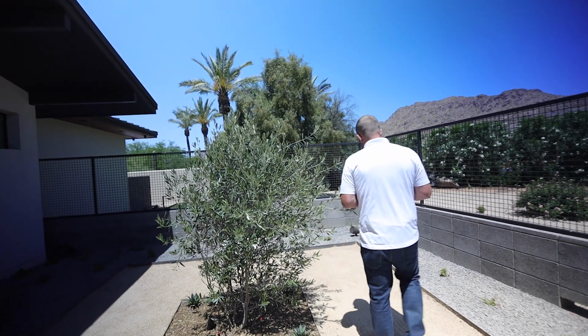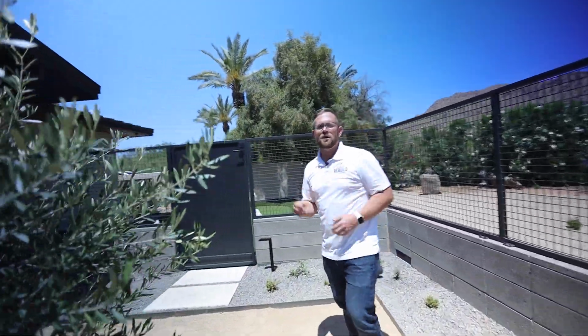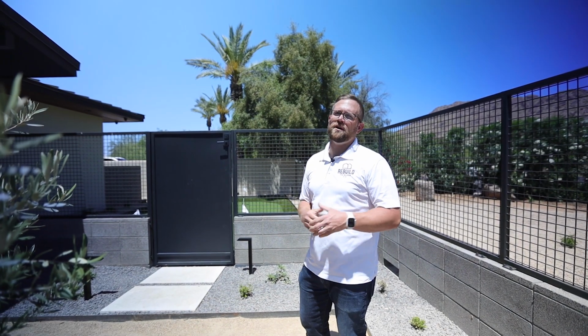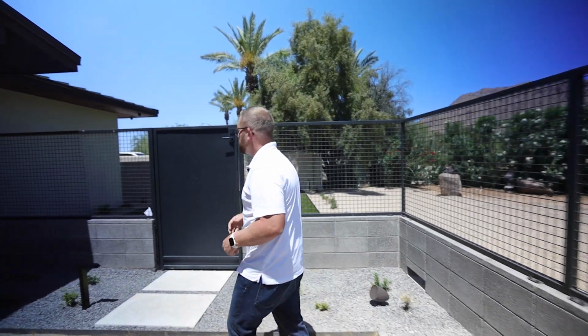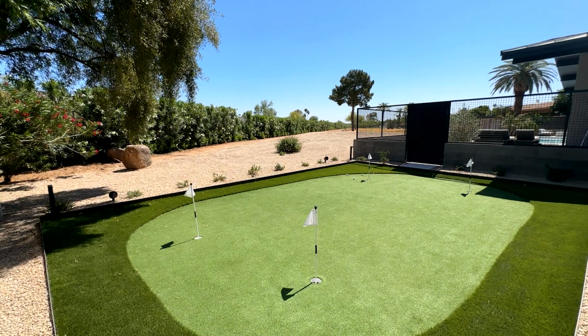But by far, the most important feature to our homeowner was to ensure that he could be able to work on his golf game at any time throughout the year. Arizona, Scottsdale, and Paradise Valley are known for its great weather and for its golfing. And for that purpose, we were able to integrate a beautiful putting green.